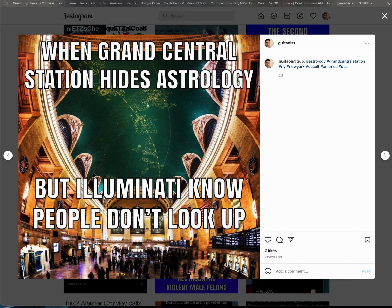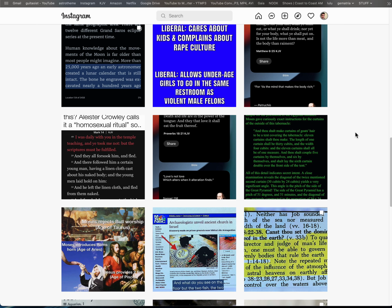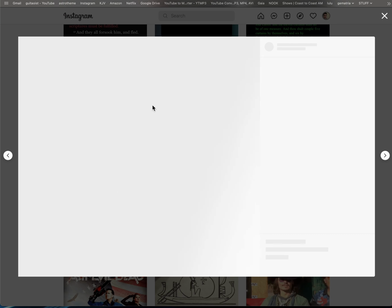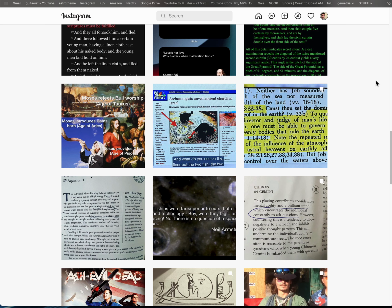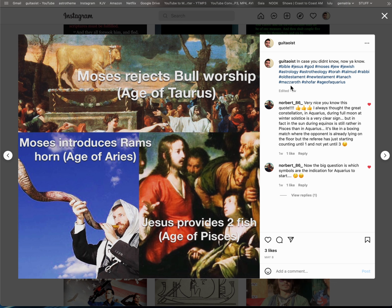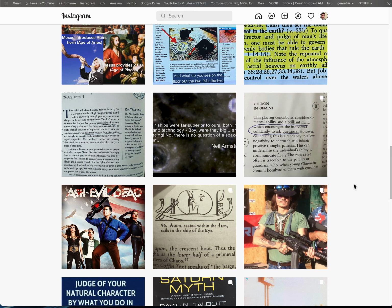You know, it's like Grand Central Station hides astrology, but, you know, Illuminati, no, you don't look up. The church says burn witches for occultism while they worship Tammuz and Ishtar during Christmas and Easter. So, yeah, that's all that other stuff I've still been doing. And archaeologists unveiled an ancient church in Israel back in the 90s, I think, or early 2000s. And then there was a double fish Pisces because the churches and synagogues know astrology is real and it's biblically based. That's why Moses rejected bull worship, because that's the age of Taurus, and introduced the ram's horn for the age of Aries. And then, of course, Jesus, in the next zodiacal age, provided 2 fish and 5 pieces of bread to the people, representing the age of Pisces. Okay, now we're in the age of Aquarius, y'all. So we'll see what's up.